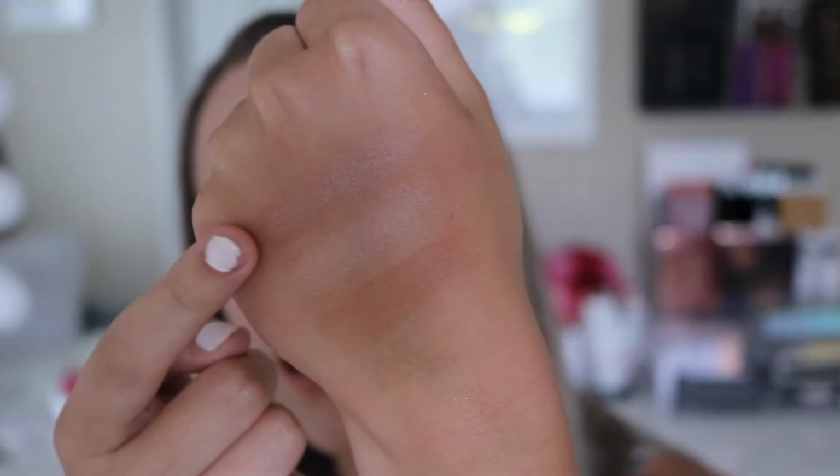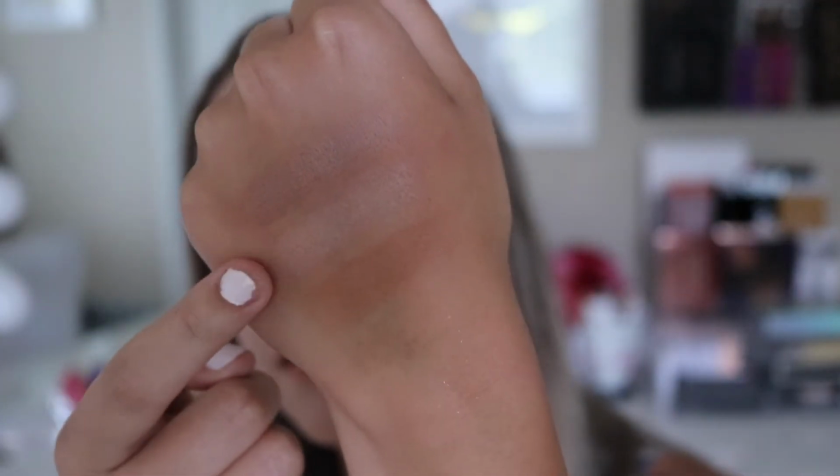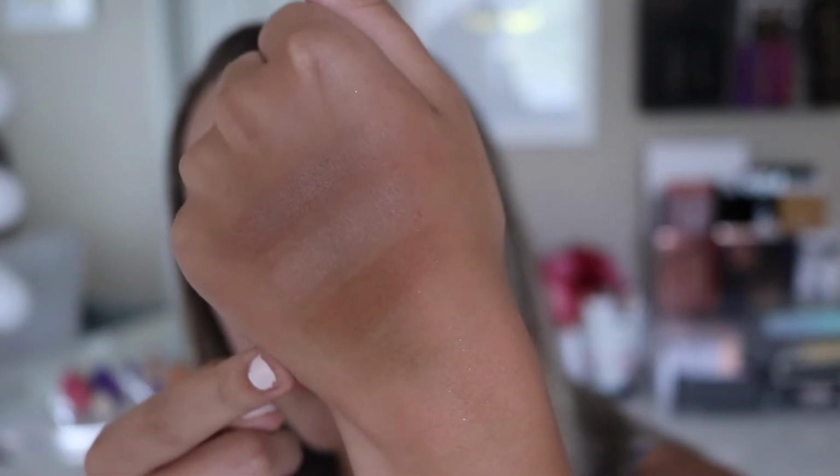I don't know which one I like more. I don't know if I like the ABH one over the ColourPop. I couldn't really tell you because they both have different tones to them. The ABH one is a little bit more of a gray tone bronzer. So this is the Anastasia one here, this is the Essence one, and this is the ColourPop one. As you can tell, they all three have completely different tones.